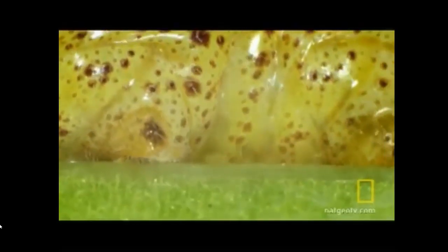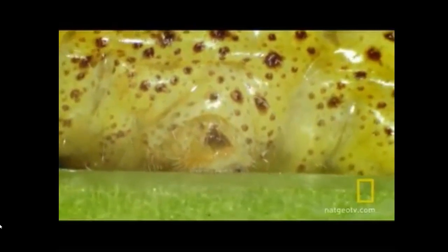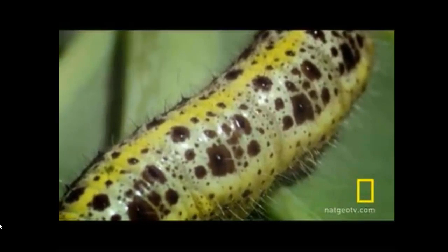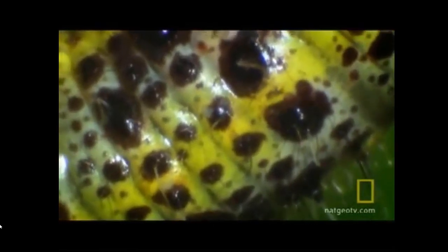Our parasitized caterpillar has spent the last 12 days gorging itself. It now appears profoundly obese. But this is not all fat. The glomerata wasp larvae lie just under its skin. Each is the size of a grain of rice, but together they account for over a third of the caterpillar's weight.